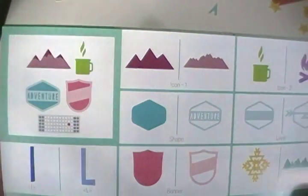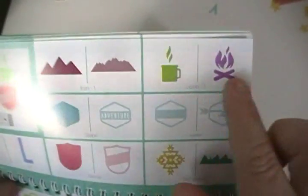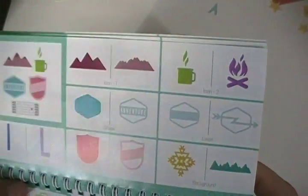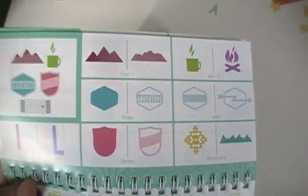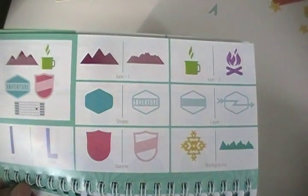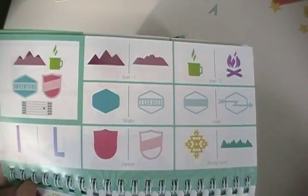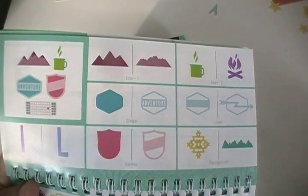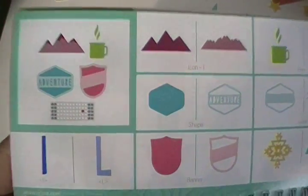Let's see. We have the mountain. An adventure. How cute for a camping layout or a camping card. I keep saying layout. Like you could. This is totally a card maker's cartridge as well. This is not just a scrapper. This is an everybody cartridge. Everybody could use this stuff. This cartridge is off the hook. I love it.